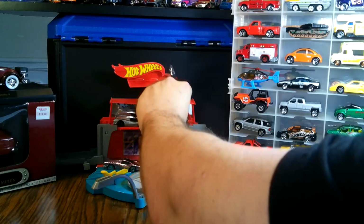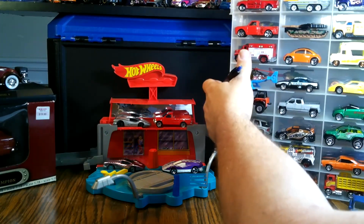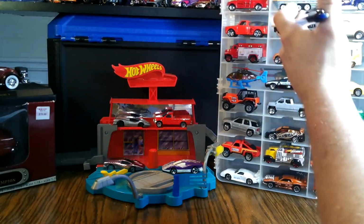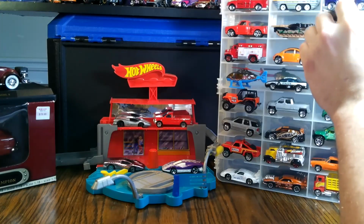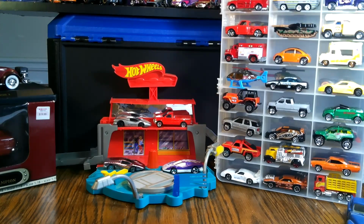He left a comment. We have this box of Hot Wheels and Matchbox over here. He noticed the tank right here, so shout out to him. He said, hey, I want to see the tank. Can you put some descriptions on the tank?